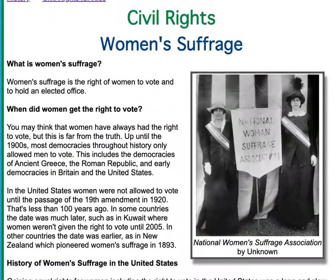Civil rights, women's suffrage. What is women's suffrage? Women's suffrage is the right of women to vote and to hold an elective office. When did women get the right to vote? You may think that women have always had the right to vote, but this is far from the truth.